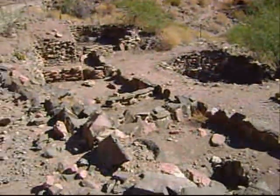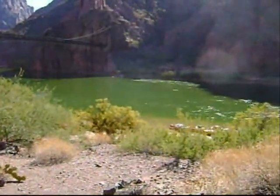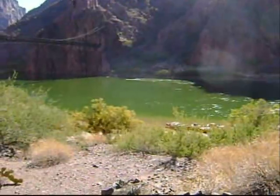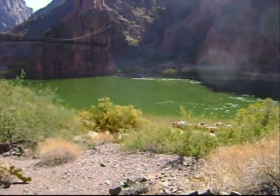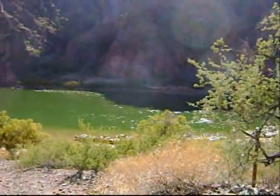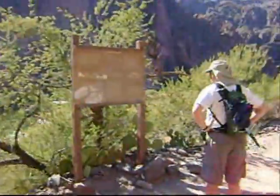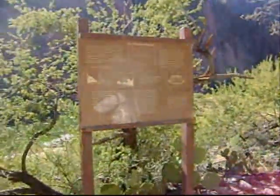These are some Indian ruins right next to the river where the Bright Angel Creek empties into the Colorado River. The mouth of Phantom Ranch Canyon, if you will. It says here it was an Anasazi Pueblo.